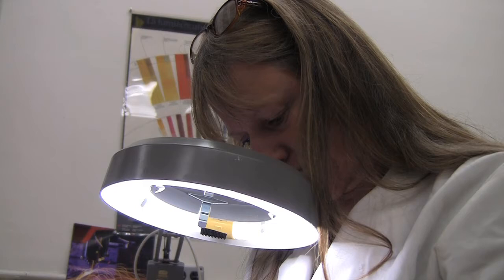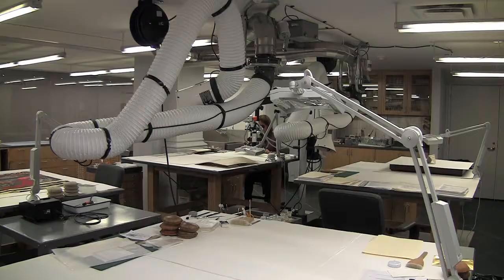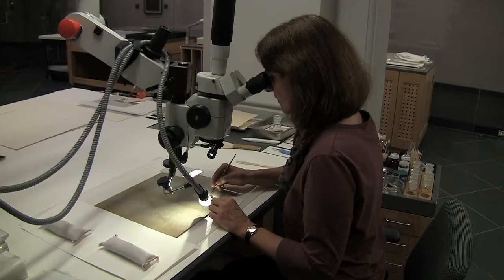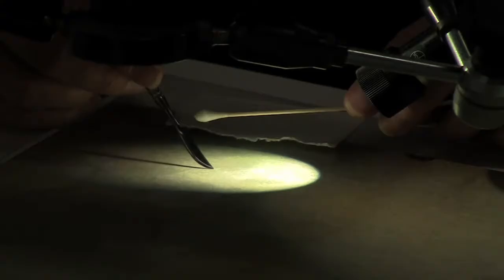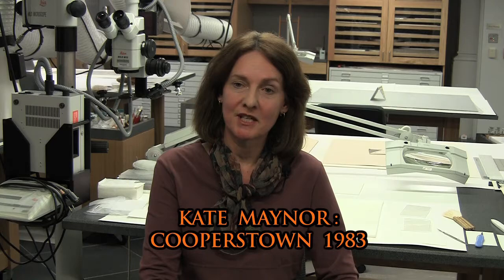The Smithsonian Institution takes a great deal of pride in the work of their conservators, so much so that over at the American Art Museum and National Portrait Gallery, the Lunder Conservation Center gives the public an open view of 5 different treatment labs. American Art Museum paper conservator Kate Maynor frequently is called upon to give tours. Now here in this setting at the Lunder Conservation Center in particular, I've enjoyed the interaction with the public and in presenting the work that we do.